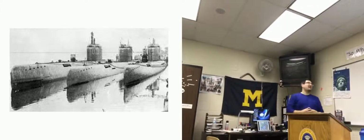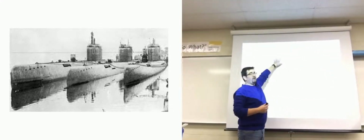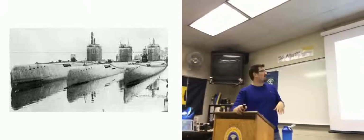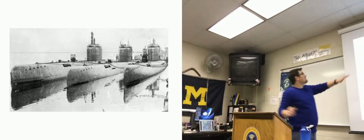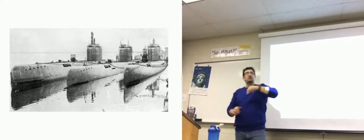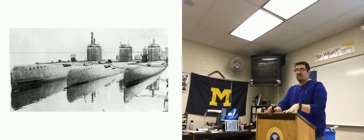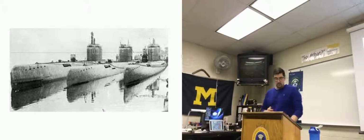U-boats are very successful in sinking Allied merchant vessels. And you guys can see these two charts. The green one, these are the numbers, and don't worry about the raw numbers here because we'll never memorize them. But they're sinking massive amounts of merchant ships. And at the same time, we're going to get better and better at sinking U-boats. But one thing that we can do that the Germans can't do is we are building ships as we've never built before. We can replace sunken merchant vessels, whereas the Germans can't as easily replace lost U-boats.